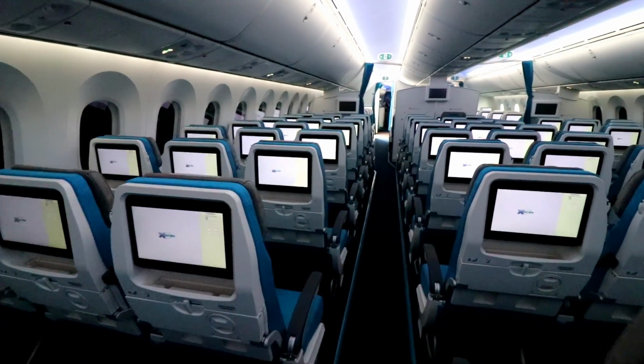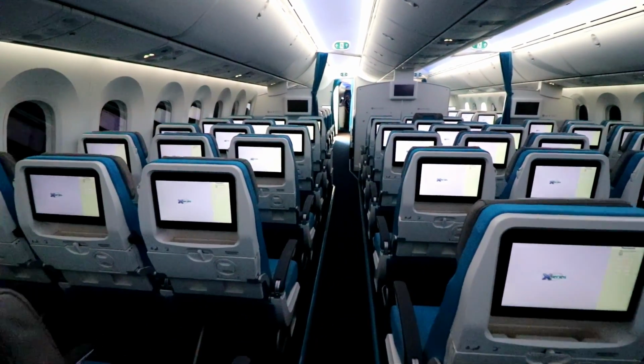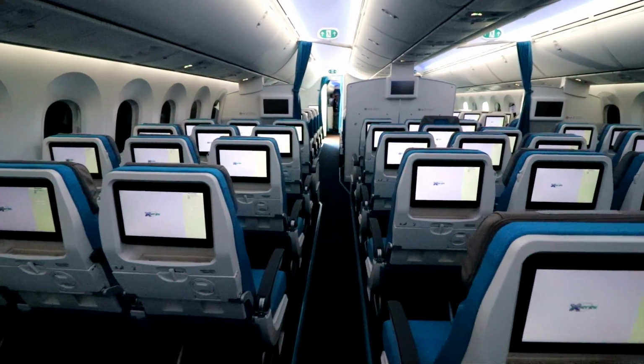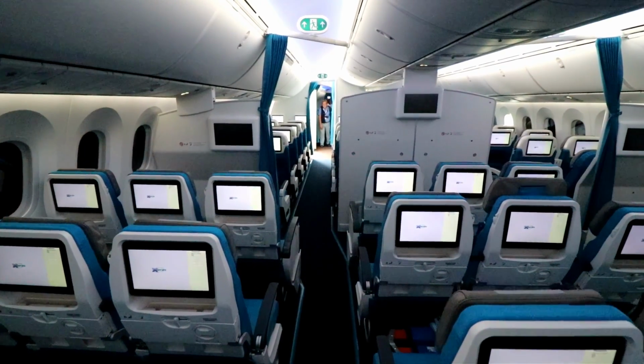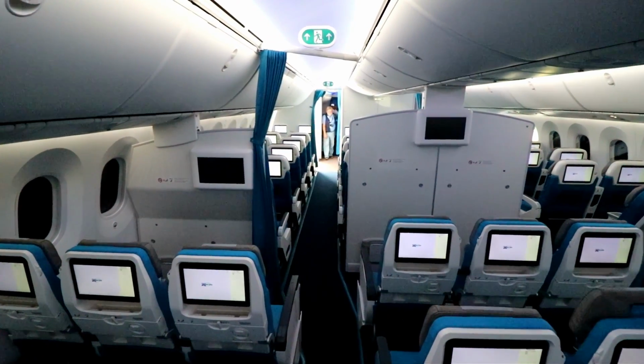There's also a premium economy on board, offering a space of 96.5 cm between each row and a seatback recline of 20 cm within a configuration of 2-3-2.